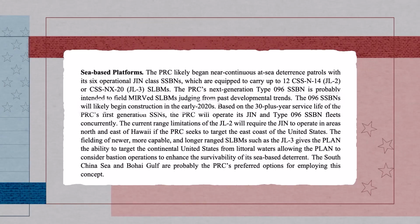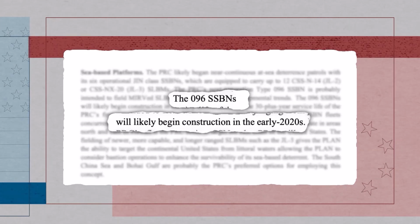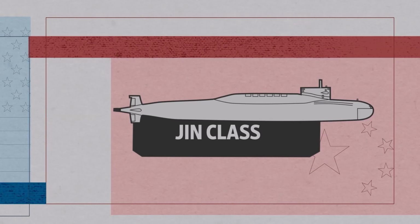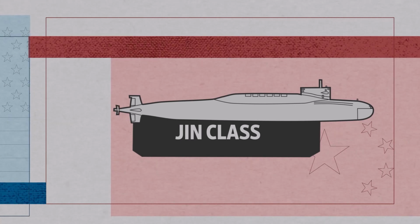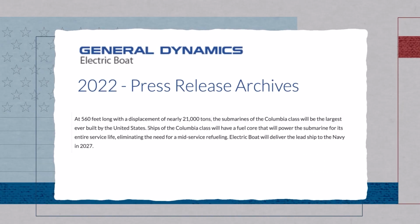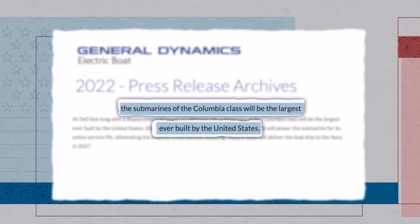China is expected to begin construction on its next generation of SSBN, the Type 096, in the first part of this decade. These submarines will run with the existing Jin-class ones, and experts like Dr. Zhao say that the Type 096 will be quieter than its predecessor. But the U.S. is forging ahead, too. Construction on the next generation of SSBNs is already underway. These Columbia-class boomers will be even bigger than their predecessors.